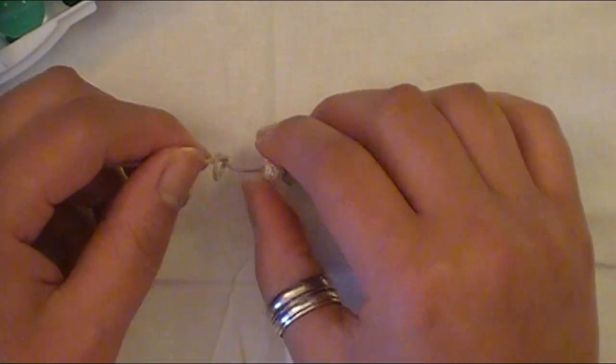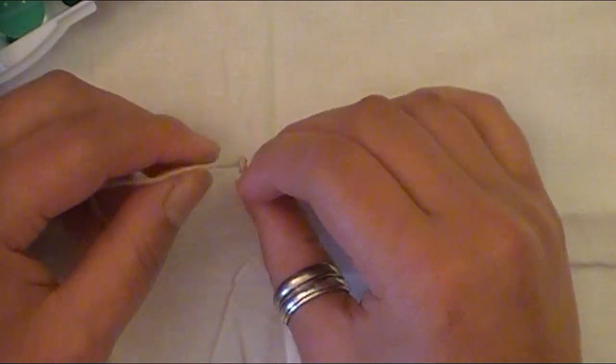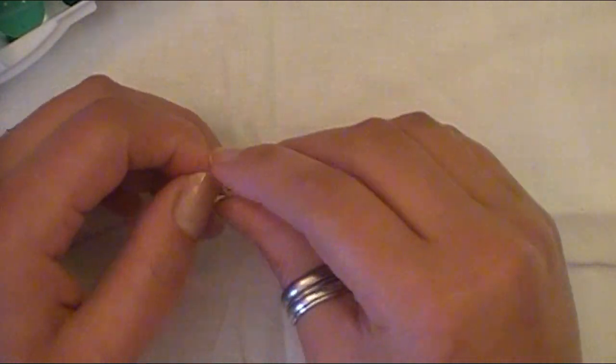It doesn't make any difference. Just in case somebody might want to know. So let me get this pulled down here. It's going the wrong way. And I'm just going to do just a little quick cinch on this too. But this is a really fun project.